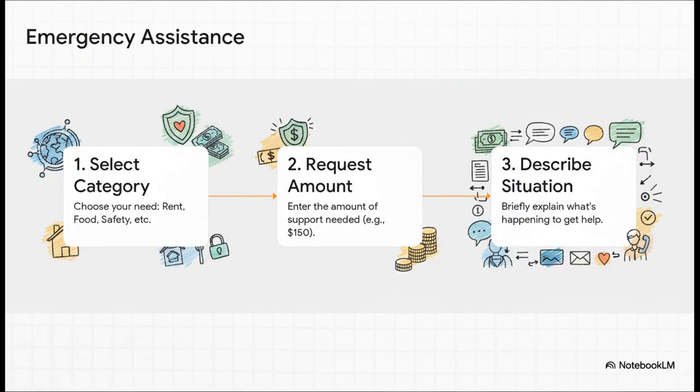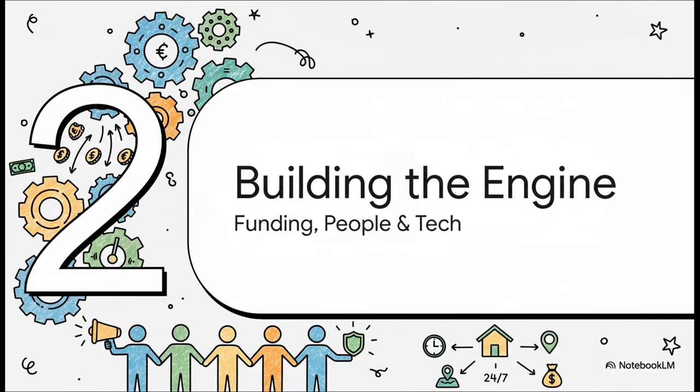And check out how simple they've made the most critical feature, getting emergency help. If you're in a crisis, you're short on rent, you need groceries, it's just 3 steps. Pick your need, request the amount, and just briefly explain what's going on. The whole process is designed to lower your stress, not add to it. Okay, so that's what it's like for the user. It looks clean, supportive, and really simple.